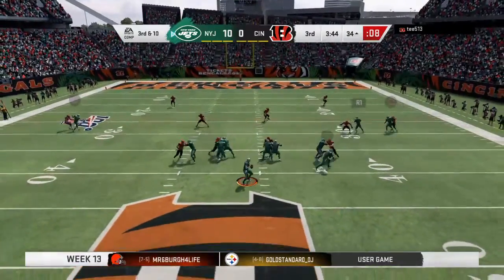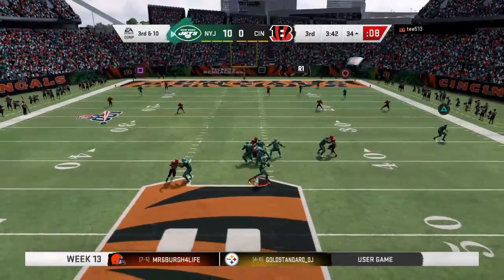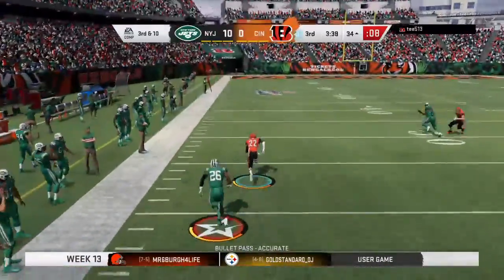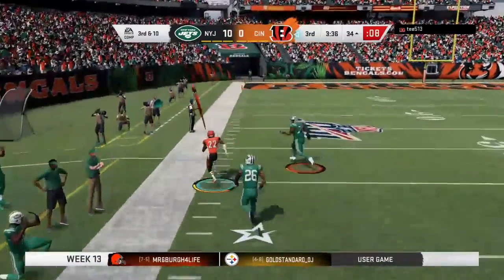The pressure drops off as they'll look to throw. He rifles one that's intercepted. William Jackson with a pick.